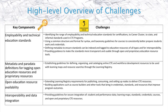Educators, students, and parents can actively be involved in their learning experience by easily accessing and using tools to achieve their educational goals. However, to fully realize the benefits, employability and technical standards need to be open and set up to allow for consistent tagging, and open education resources need to be identified and aligned to these standards.